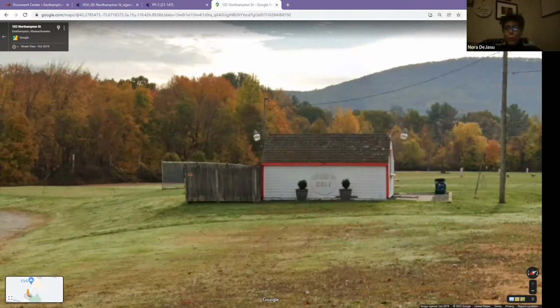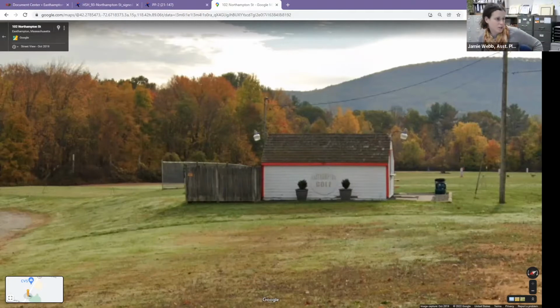Like as far as we know, there's no secret lower level to that shed that leads to some room downstairs from the 1820s. Yeah, I mean, it could be, but I have no way of knowing that. Like I said, it's never been inventoried as part of the survey and planning grants or anything like that. So there's no indication that it's older than 50 years old, but there's no indication that it's younger than 50 years old either.